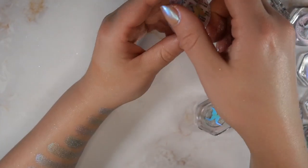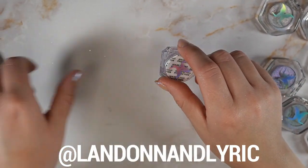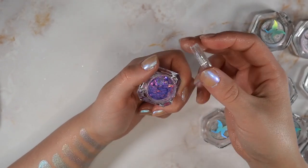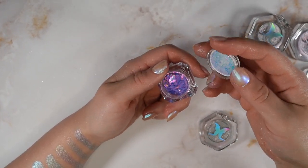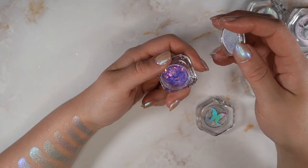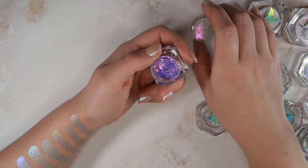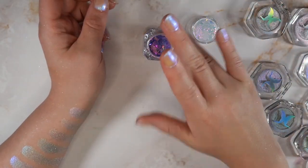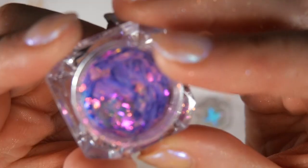And then the other thing they sent me, this is a collaboration with a creator on Instagram. Their name is Landon and Lyric. I don't know if they're Landon or Lyric. But they do drag, and I believe they're a Trixie Mattel impersonator from what I've seen. But they look like they're very talented. But anyway, these are loose flakes.